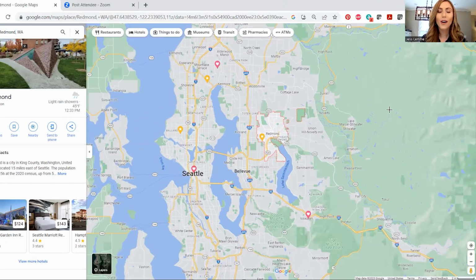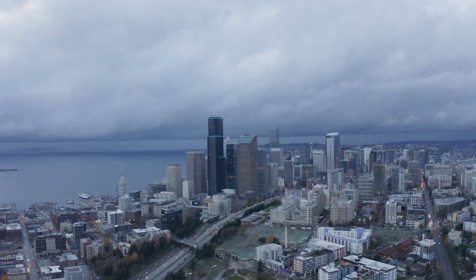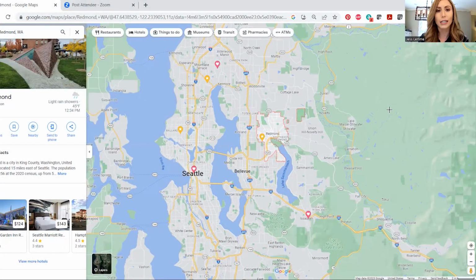Okay, so here we are. We have Google Maps pulled up, and I just wanted to kind of give you an overview of the greater Seattle area. So we are surrounded by mountains and water, which makes getting around a little bit more difficult. So we have a couple of different options to get around the lake. You can go around it or across it, and we're going to cover that in just a moment.